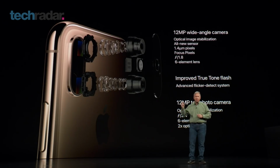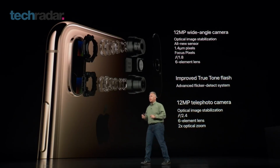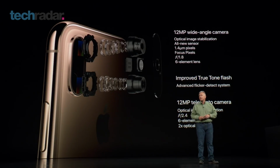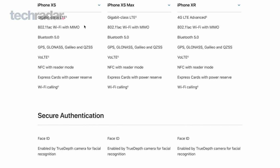What differentiates the XS from the XR is the fact on the XS series you've got a second camera. It's a 2x zoom camera to get you closer to the action, f/2.4, and it's also optically image stabilized, so it's really going to be great for video and for anyone who likes to zoom in a little bit without losing detail. All three phones can go up to 4K when recording video too. When it comes to the sensors, gyroscopes, accelerometers, etc., they're all very similar. In fact, one of the only things that was different was the fact that the XS series can give you gigabit LTE, so just get you that little bit faster internet when you're out and about.